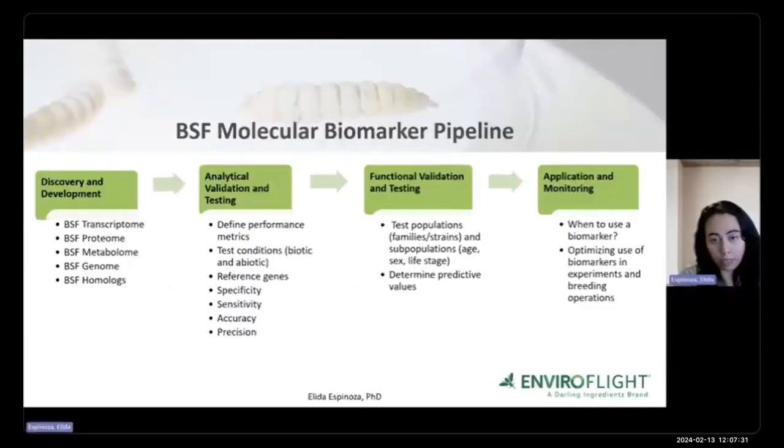And I have outlined the following pipeline for molecular biomarker discovery in BSF. So we can leverage the omics platforms to collect large biological data sets, be it transcriptome, proteome, metabolome, and the genome. And we can target differential expression or translation within these omic platforms, just again to begin to understand some of what's there and target some of the telltale indicators or biomarkers for a given biological process. There's also homology. So there's a lot of genes that have been studied in other dipteran species and other insects that we can continue to use and see how they play within the black soldier fly system.